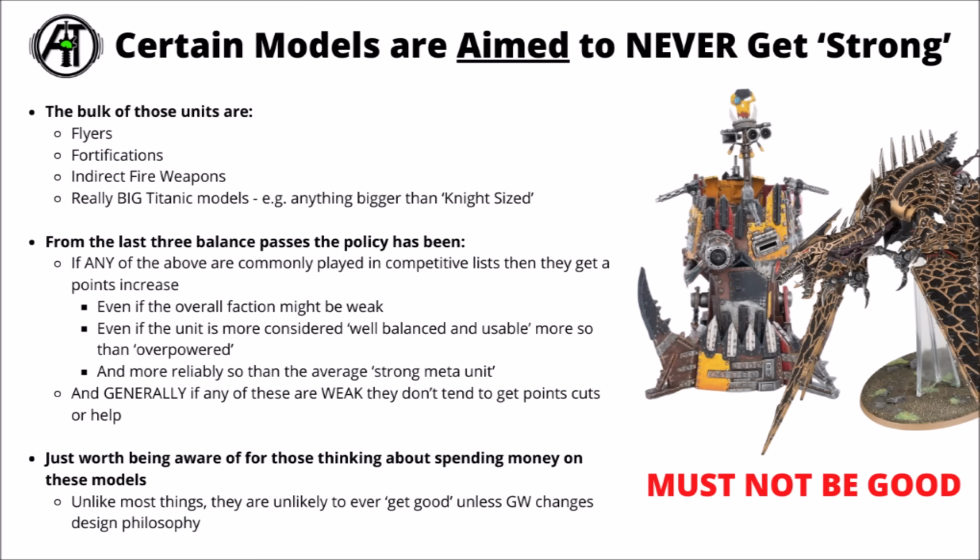Perhaps the best examples of those are flyers, so things like Helldrake, Storm Ravens, or Valkyries, fortification buildings like the Big Ed Boss Bunker, or the Webway Gate, or the Hammerfall Bunker. Any artillery with indirect fire has just been nerfed over and over again since 10th edition came out. I'd probably also add to that list any really big Titanic models out there.